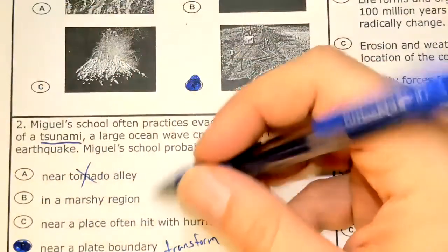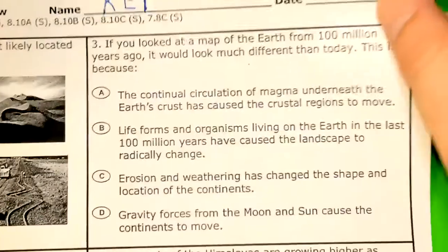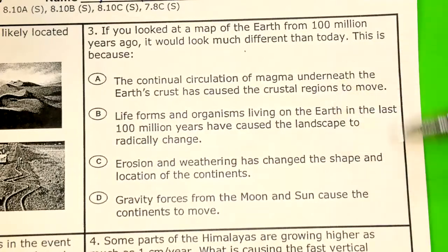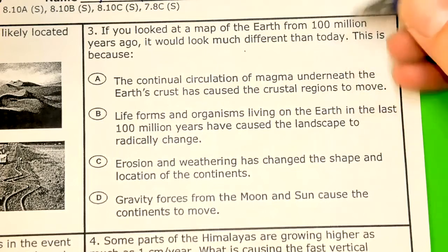A, B, and C, none of these are talking about plate tectonics at all, okay? Number 3, if you looked at a map of Earth from 100 million years ago, it would look much different than today. What is the reason that our Earth looks much different than it does today? Let's go through our answer choices.